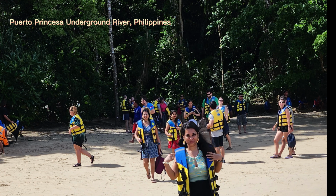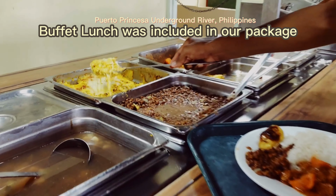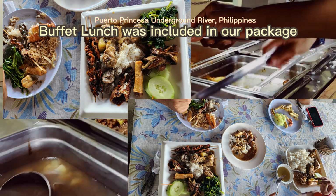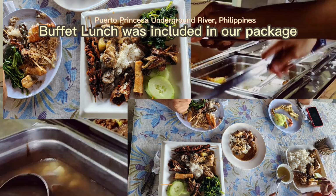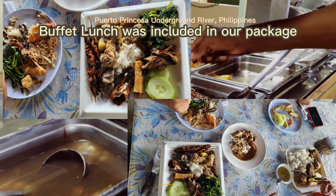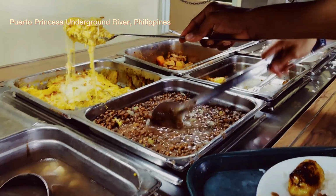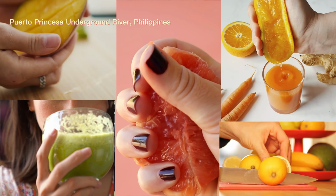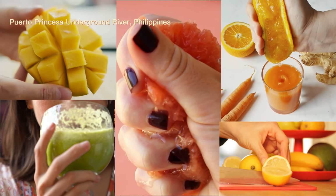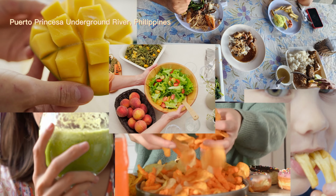Once done, we were shifted to another boat which brought us back to the Sabang port. From there, we were taken straight to the buffet lunch that is included in any such packages and served a variety of local Filipino food including fish, meat, noodles, soups and salads, etc. My vegetarian friends, don't worry at all. You will have plenty of options available like rice, fried banana, french fries, juices, fruits and vegetables which don't contain any fish, meat or egg. I'm sure it serves something for every culture.